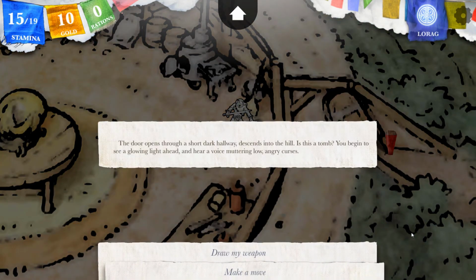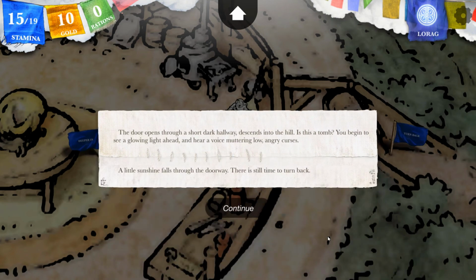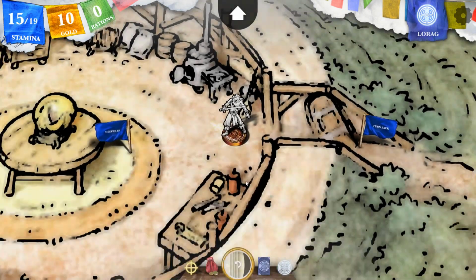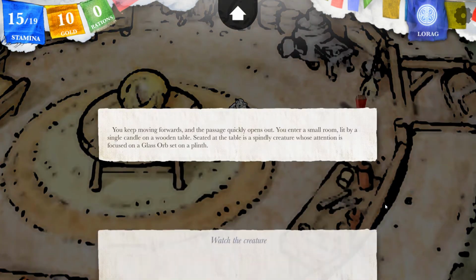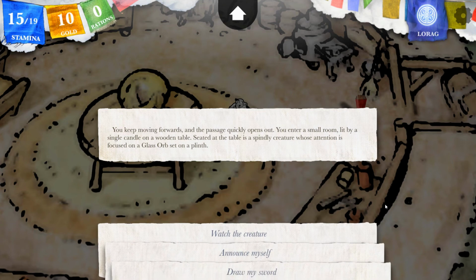The door opens through a short, dark hallway that descends into the hill. Is this a tomb? You begin to see a glowing light ahead and hear a voice muttering low, angry curses. A little sunshine falls through the doorway. There is still time to turn back. Nah. You keep moving forwards, and the passage quickly opens out.